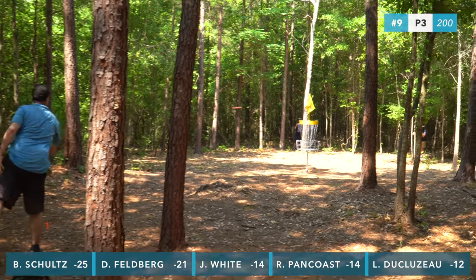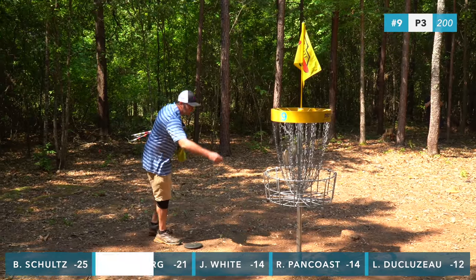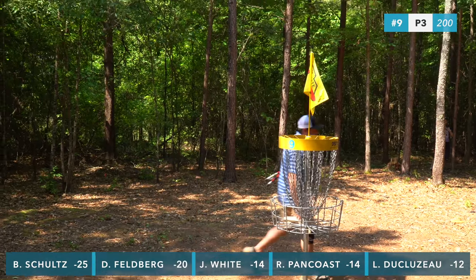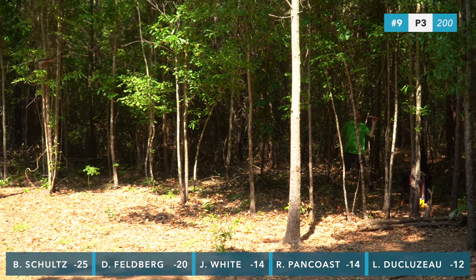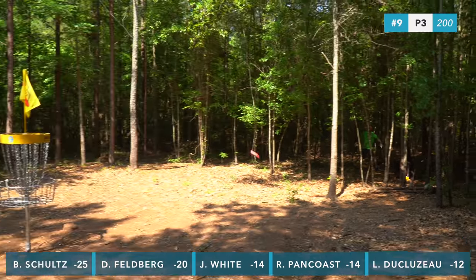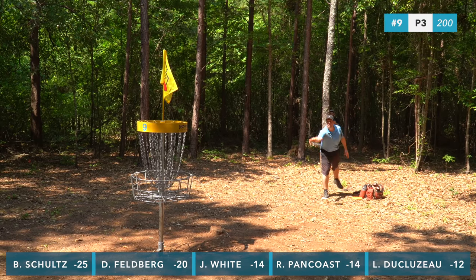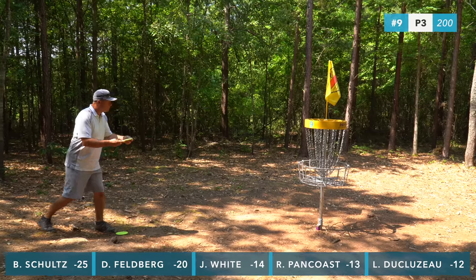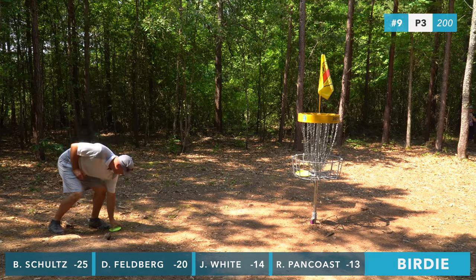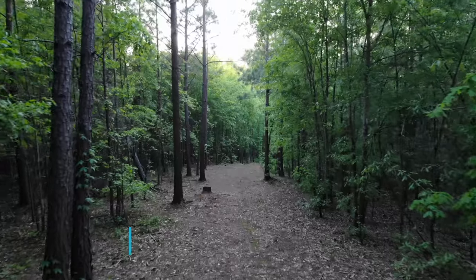Ross trying to clean up, just left. Tap in bogey for Dave. Little turbo out of the woods for Jeff. Ross punching in his bogey. Nice bird there from Lionel. And Jeff cleans his par up.